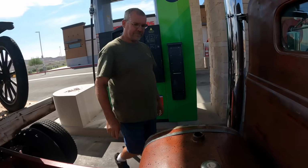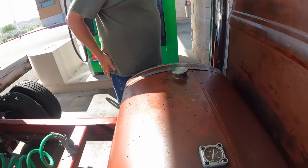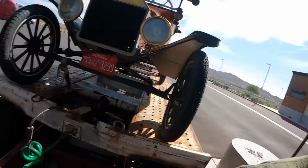You don't think you should reset that and get more? Now it's full. It's not full. It's full enough where we're going. We don't need fuel. You're full of it.